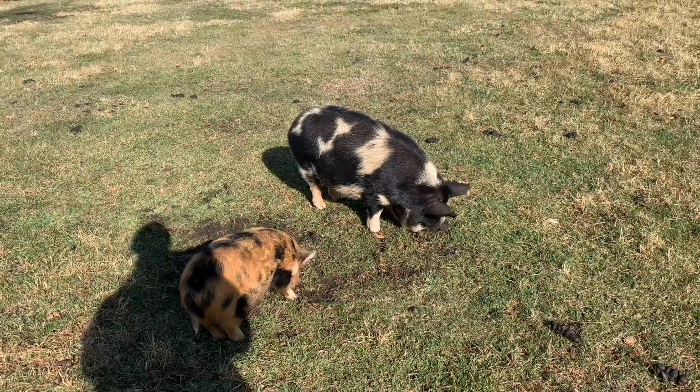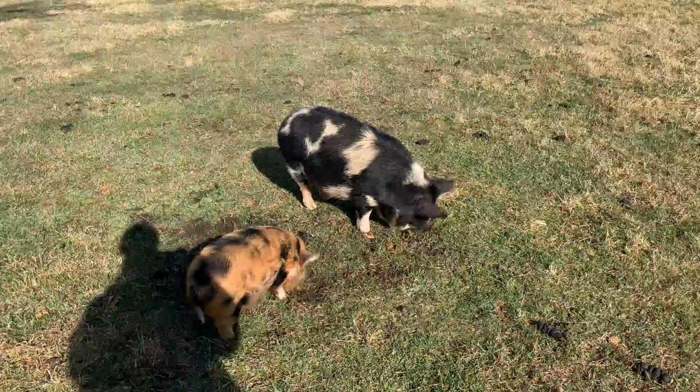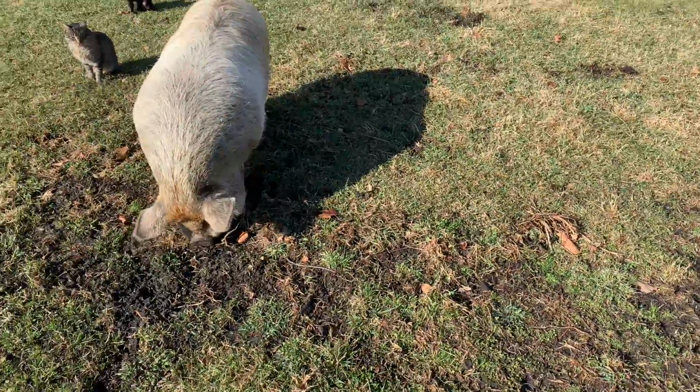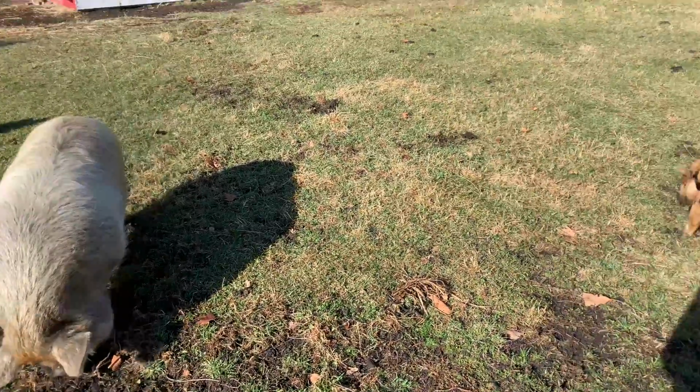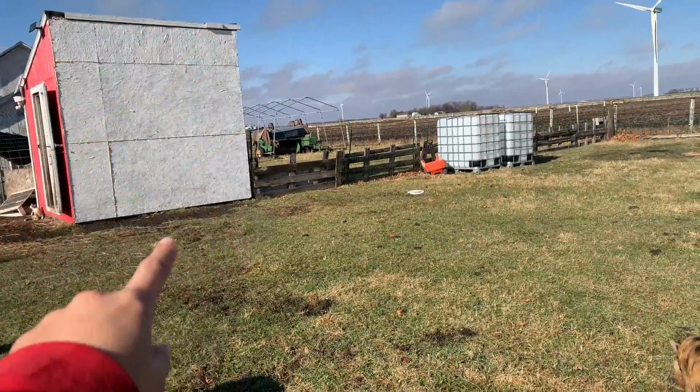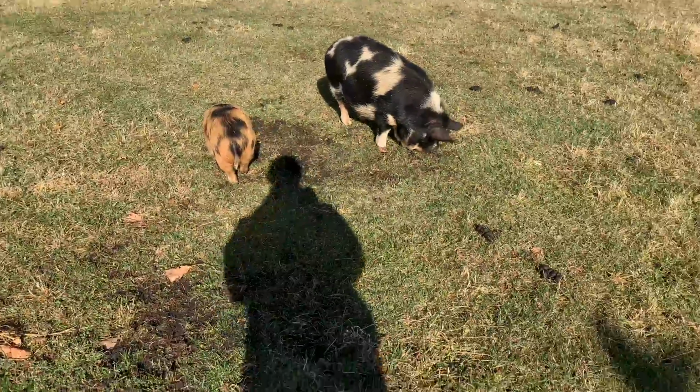And I think she's wanting babies from Charlotte to keep. So who knows how many pigs we're going to end up with once we start breeding. I told my mom if she wants to keep any more pigs, she has to get the other half of this building to keep them in, because we're not going to have enough space for all these piggies.